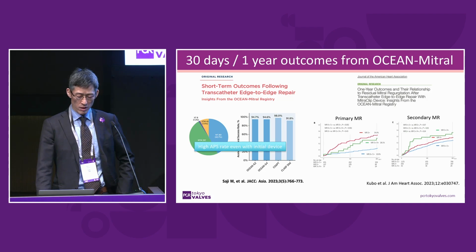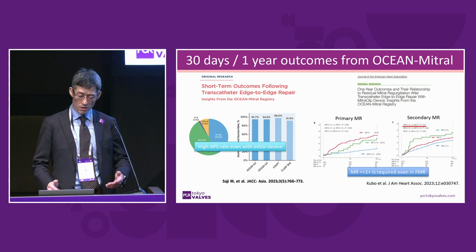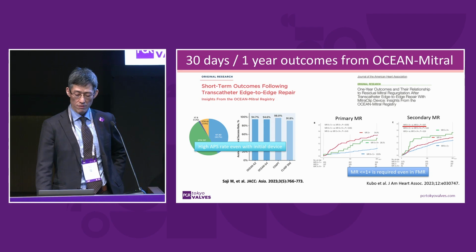As you know, in the early days, we used only NT and TW, with only limited devices, and we have a high APS rate, less than 2, in comparison to other trials. With the 1 year data, we noticed that as in the other registries, primary mitral regurgitation should be less than 1+. More importantly, in the secondary MR, reduction of the MR to less than 1 has superiority compared to 2+. Which means that MR less than +1 is required even in a functional MR.